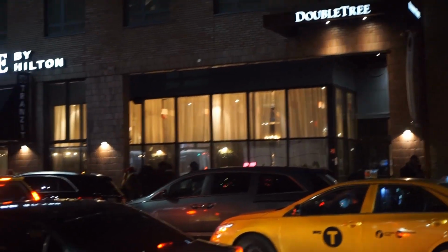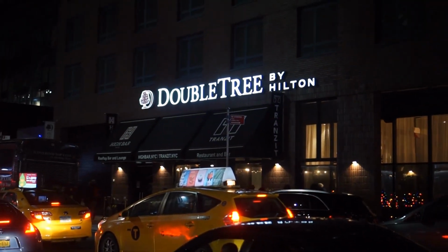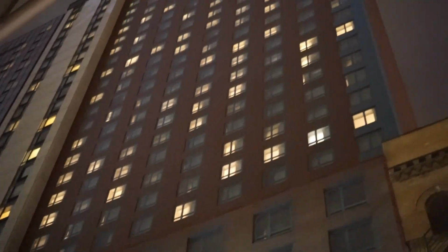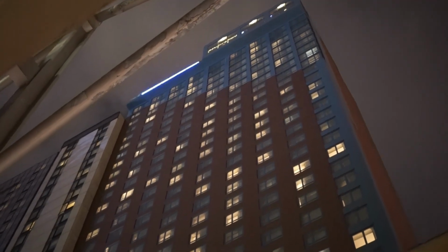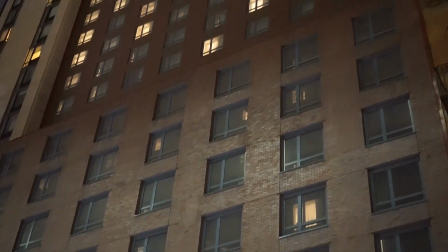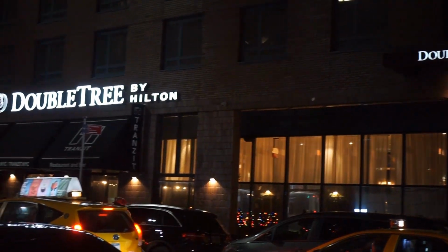And here is a better view of the entryway and a better view of the hotel. You can see it goes really far up. It's a very nice hotel, a new hotel, and a great rooftop bar here too. Plenty of space on the inside.